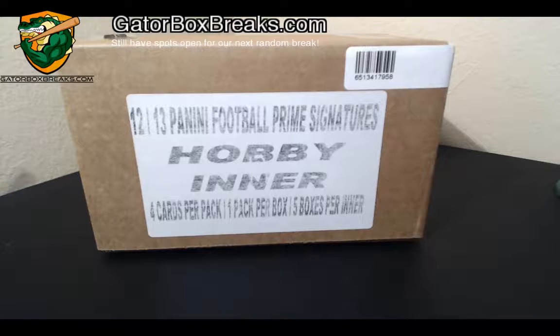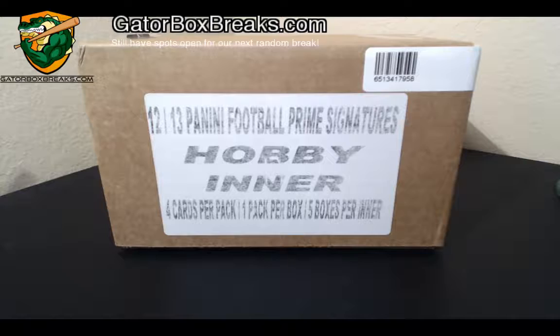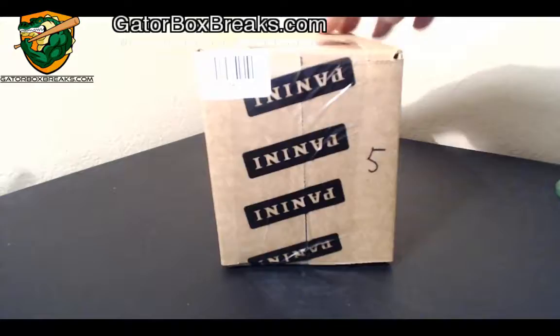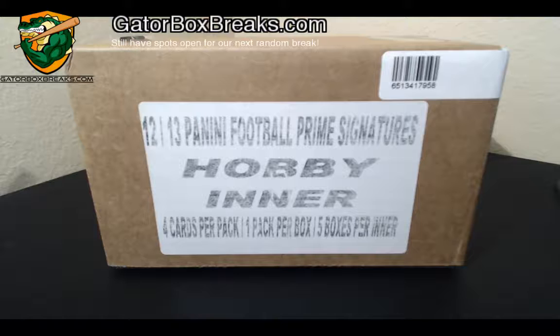This is 2012 Prime Signatures Football. This is auction number four. Appreciate everybody for participating in this break. A brand new inner case, sealed up, five boxes per inner. And we will go ahead and get it cracking here. Good luck, everybody. Hope you pull some nice rookie autos out of this product.